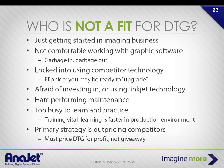I've chatted about this with Andy and with a couple of other folks in the sign industry, and some folks who are in a franchise operation. There are conditions that are not ideal for you to get a direct garment printer. And if you're just getting started in the imaging business and you just bought into a franchise, that might be a situation where you want to wait and see.